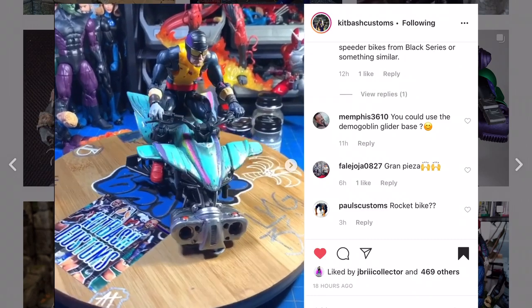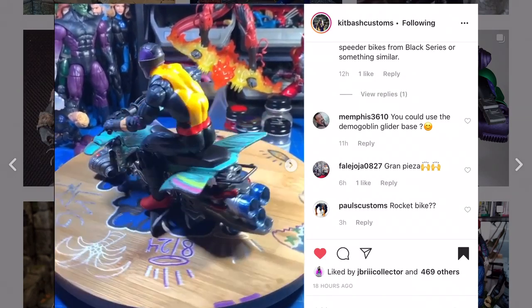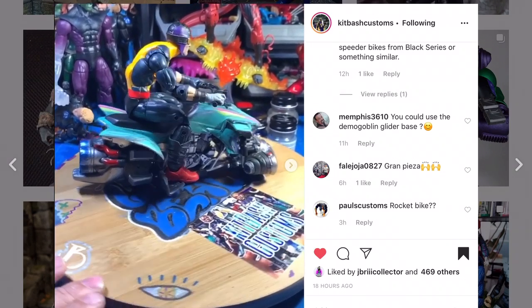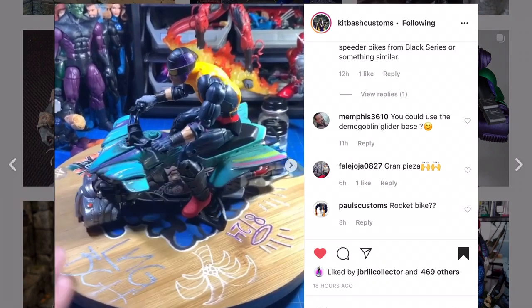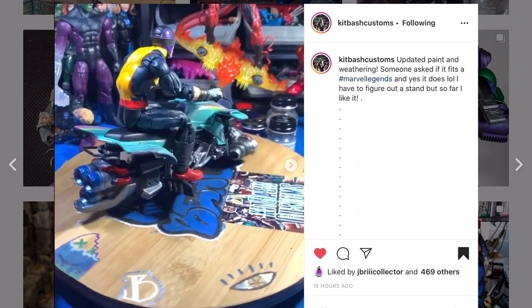All right, Kit Bash Customs. This is a work in progress. Pretty cool. This was also inspired by another customizer, and I love seeing that. This guy's not a new customizer, but a customizer that gets inspired by another one, gives him credit, and he's working on this hover bike, and he's talking about giving it a stand, and I dig it.